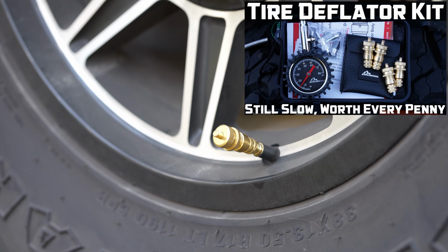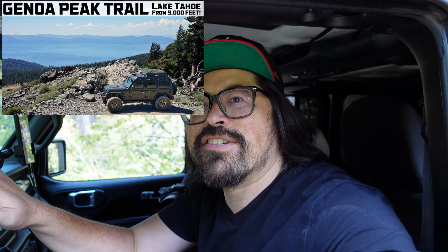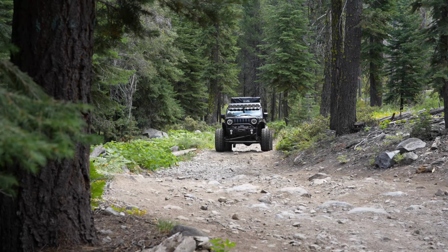So we actually just aired down to about 20 psi to make it a little bit smoother, and already I can tell it's making a huge difference. We did get onboard air on this Jeep between the Genoa Peak Trail and now, so we're able to do that. My daughter's in the back saying, wow, so that's what this is all about. Let's have a good time.